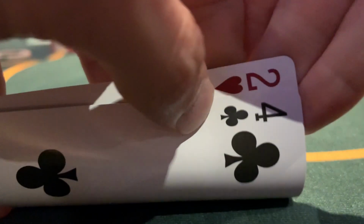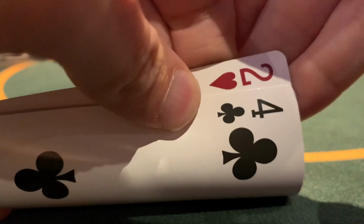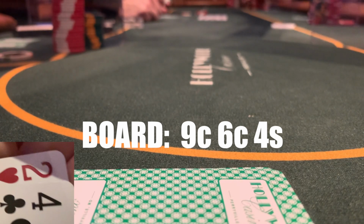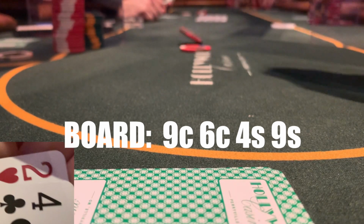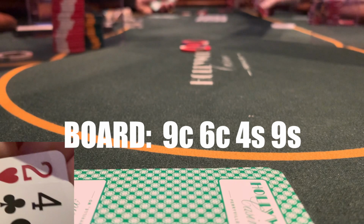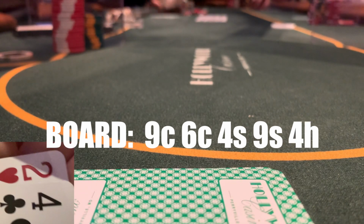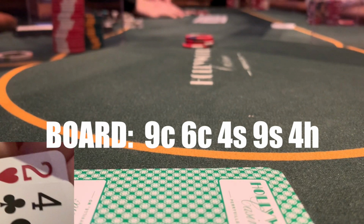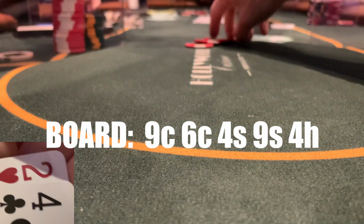I complete 4 deuce offsuit from the small blind, and we go multi-way. Flop is 9-6-4 with 2 clubs. Checks around, turns a 9, doesn't seem like anybody has anything, so I lead $10, and I get 2 callers. The river's a 4, so I do make a full house. I decided to bet $20 to try to get some value out of maybe a 6 or something like that, but they both fold pretty quickly.